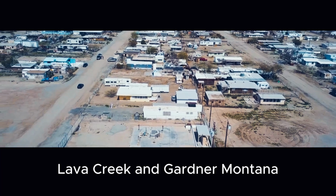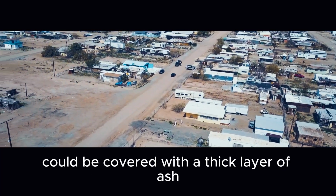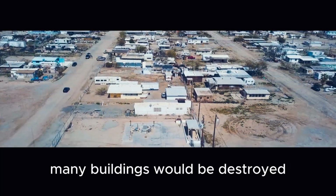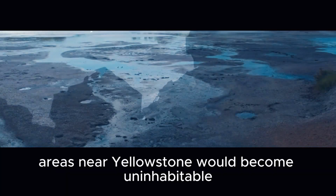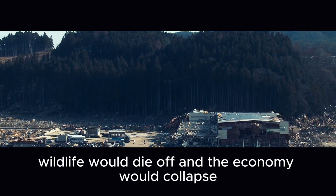Lava Creek and Gardner, Montana, located just 30 kilometers from the park, could be covered with a thick layer of ash. Many buildings would be destroyed. Areas near Yellowstone would become uninhabitable for a long time. Wildlife would die off, and the economy would collapse.